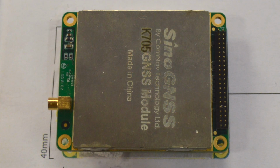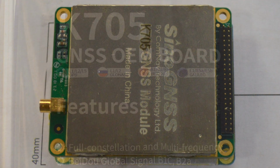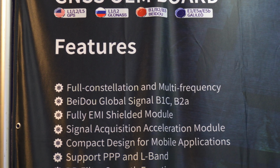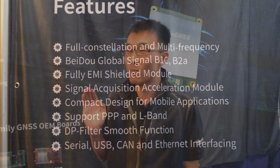And this time we bring our latest K705 GNSS OEM board to this show. And it's our company's smallest GNSS OEM board. Its size is only 5 by 4 centimeters. It's ultra small, but it supports all constellations and multi-frequency.